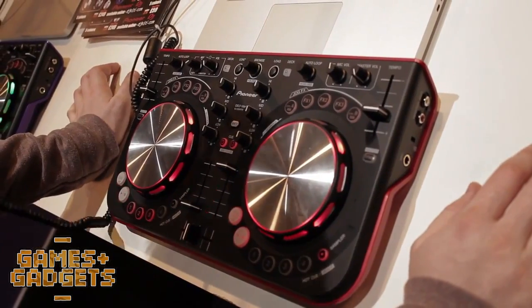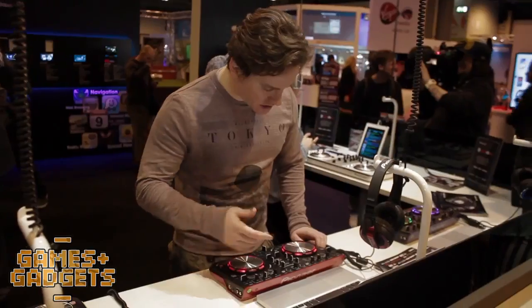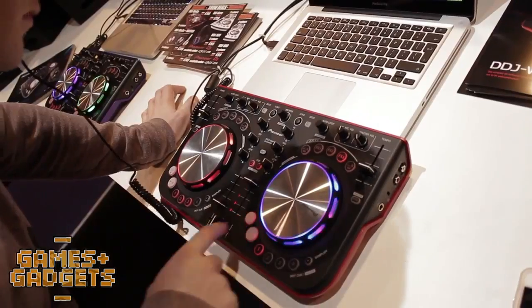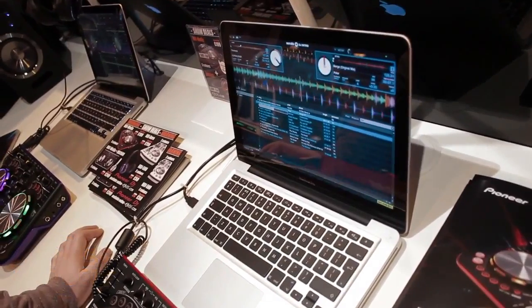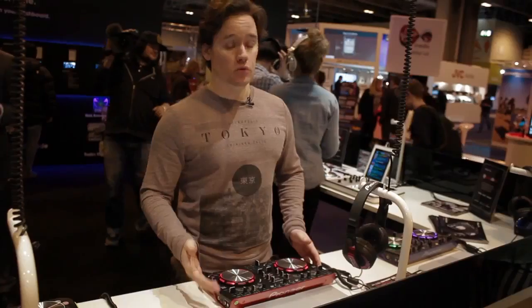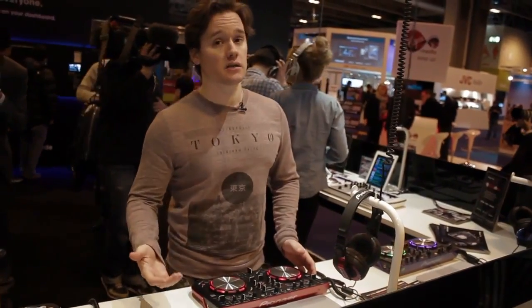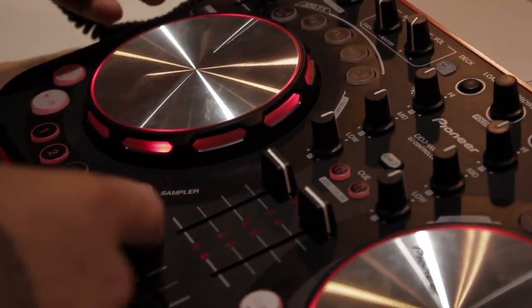You can use the effects units here. It's got cue points, 3-level EQing, scratch. And the cool thing about it as well is because it's a MIDI controller, you've got access to your entire library. So if you really want to get something that's really affordable and you want to learn how to DJ, I'd highly recommend this because it's a really cool piece of kit. You will learn the basics and fundamentals of what you're doing.